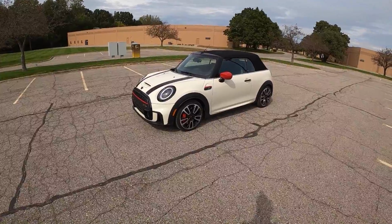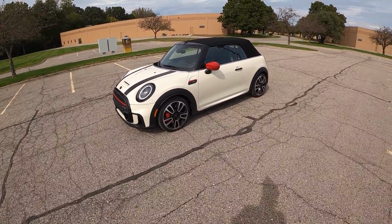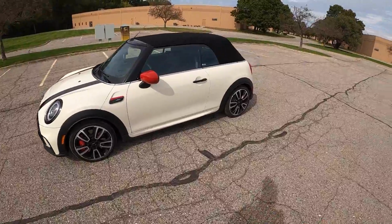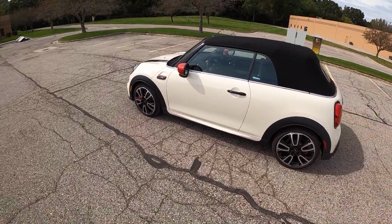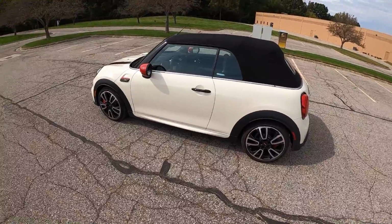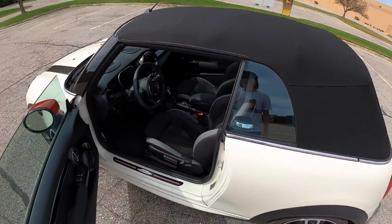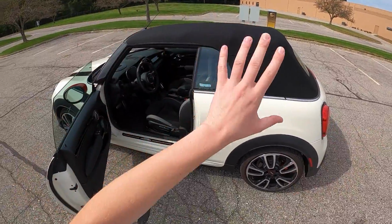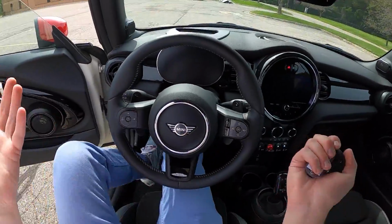I don't know, I think the philosophy and idea of a convertible Mini Cooper is not exactly what I would choose, but it is so much fun to drive this thing with the roof down and just hear that exhaust with all those fun little pops and burbles and farts between gear shifts, and it makes it quite a bit of fun. In order to save our audio today, I'm going to be driving the car with the roof up, but you'll still be able to hear plenty of that sound even with the roof up.